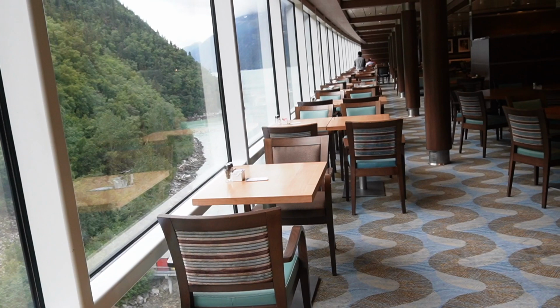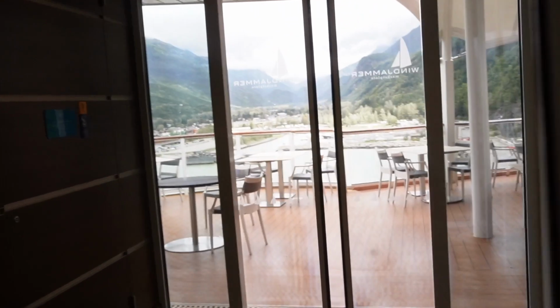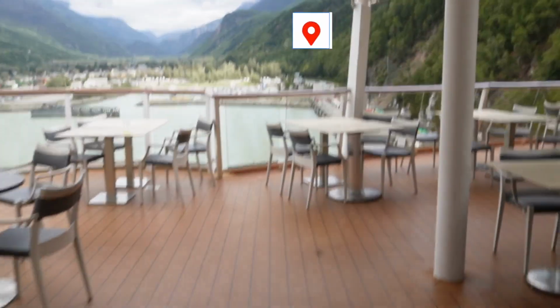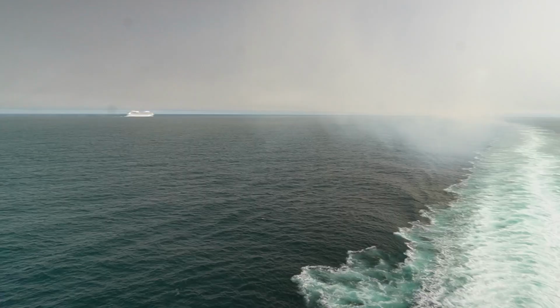My view on the buffet this morning. There are roughly about 8 places that you can dine or have snacks that will be cost-free or not costing very much, and I will be talking about all those.